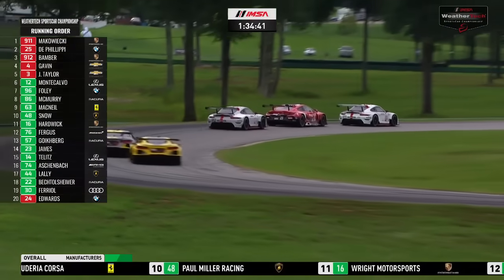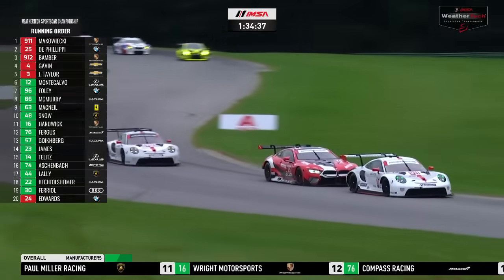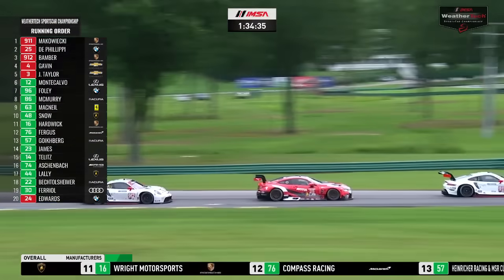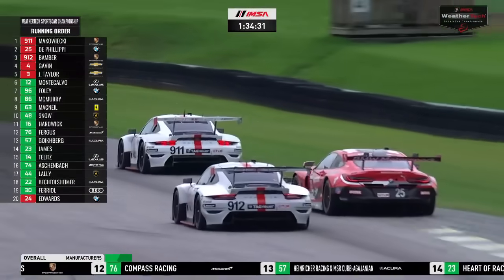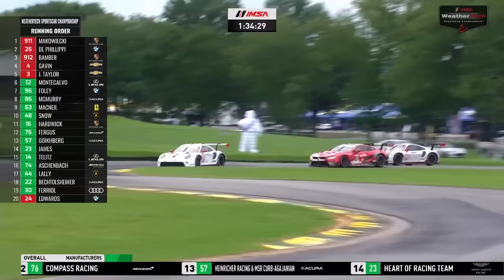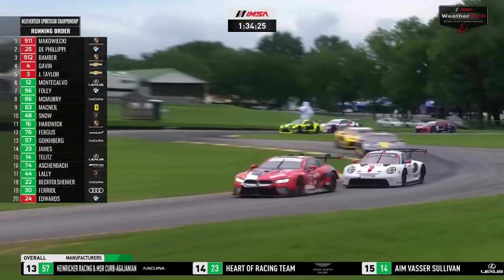Man, that BMW's got the ponies, particularly coming from a slow-ish restart. Goes to the left, goes to the right of the leader as they come through turn 3, heading towards turn 4. Fred Makovecki's going to have to play this cool. Oh, Connor just goes a little bit wide again.